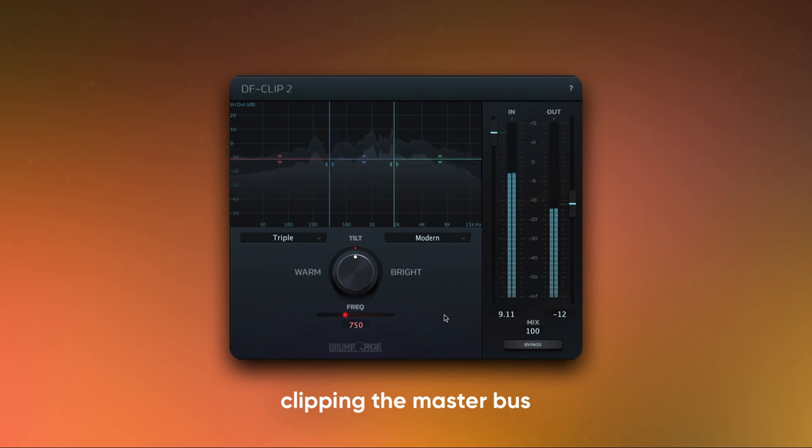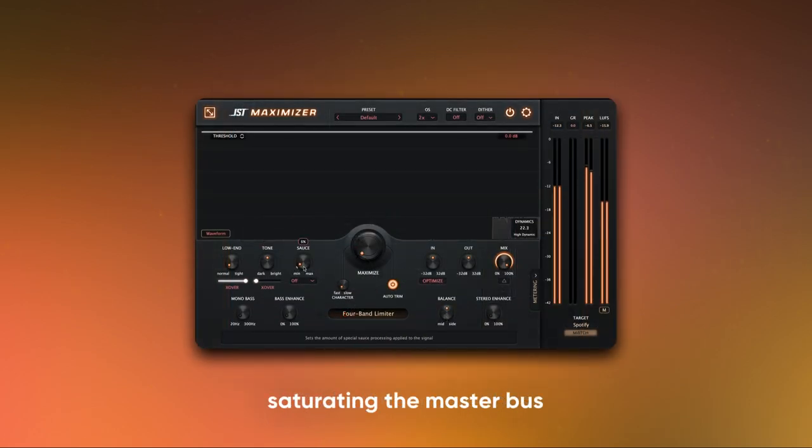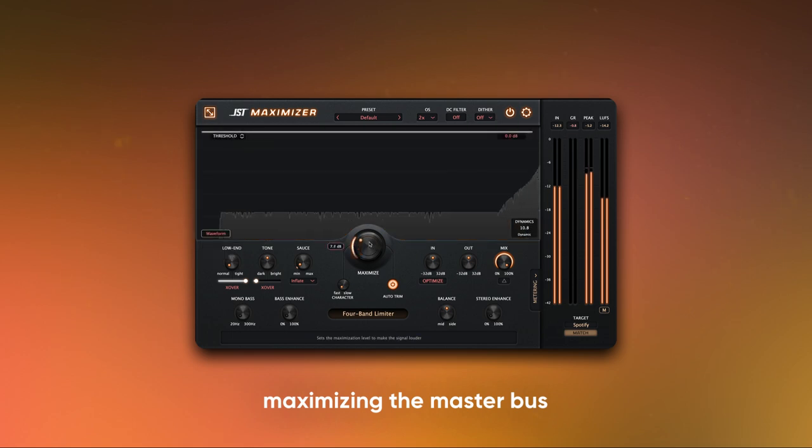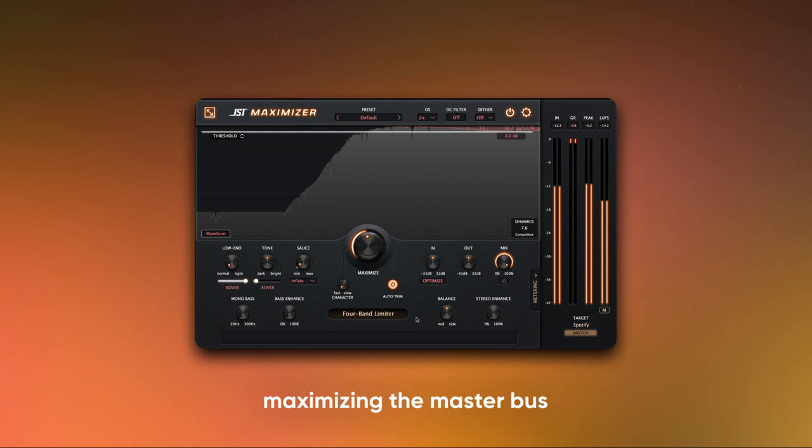Next, let's apply some saturation. I'm going to use the sauce settings in JST Maximizer to achieve this. I'm using an inflator for this mix. While we're here, let's check out the EQ spectrum. The low end is eating up a little too much headroom. Let's dial that back a bit and start pushing the limiter. Awesome. This mix is absolutely crushing.